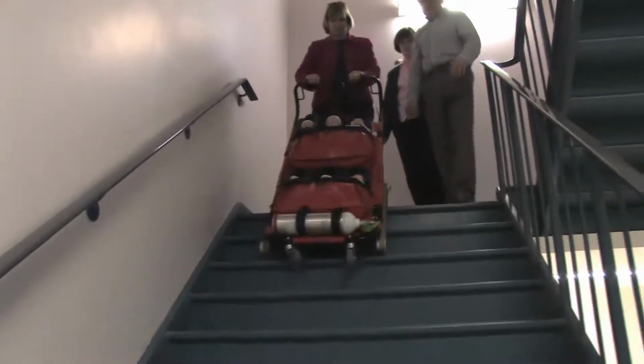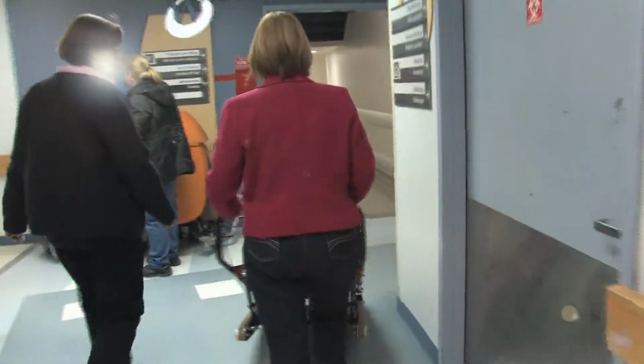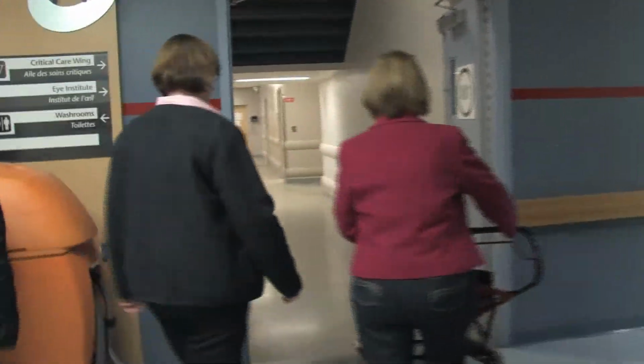The chair has casters on the front, and when you get to the top of the stairs, we have our track on the chair that will glide down the stairs, permitting a safe and quick evacuation from the NICU for 6 infants.